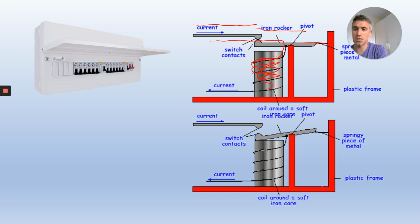And we can see, this is like normal functioning at the top diagram. The current's going through, but the magnet's not strong enough to do anything. The diagram at the bottom shows the current coming through and it's too big. So when it's too big, the magnet becomes stronger and it pulls that bit of metal down. And that breaks the circuit. And that's what happens when the fuse goes in your house.